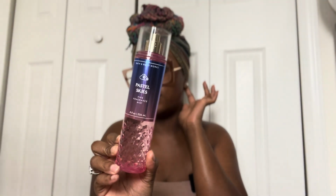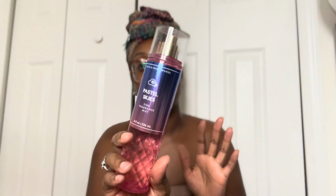It's so good. This is another fragrance that is long lasting. Bath and Body Works coconut scents are chef's kiss for that reason. For whatever reason, they are long lasting, and I love Pastel Skies.